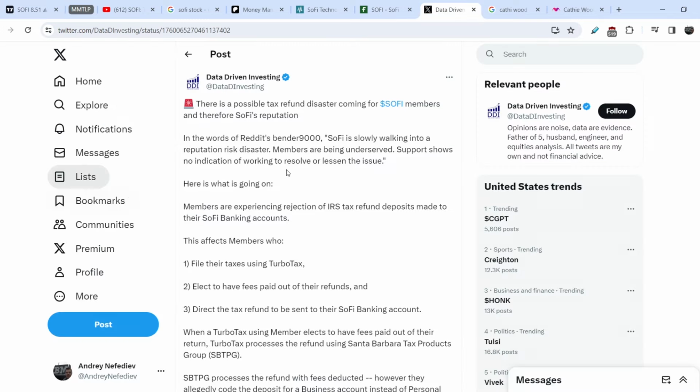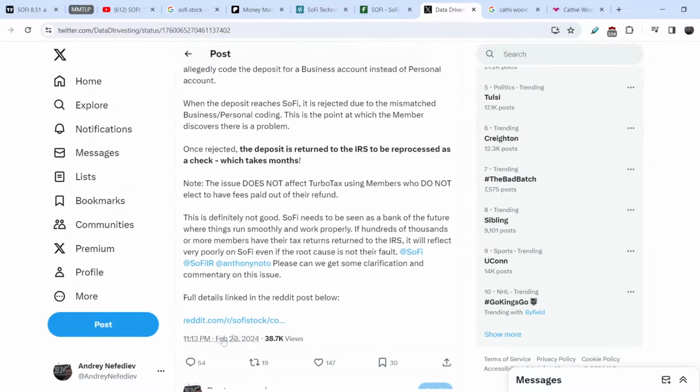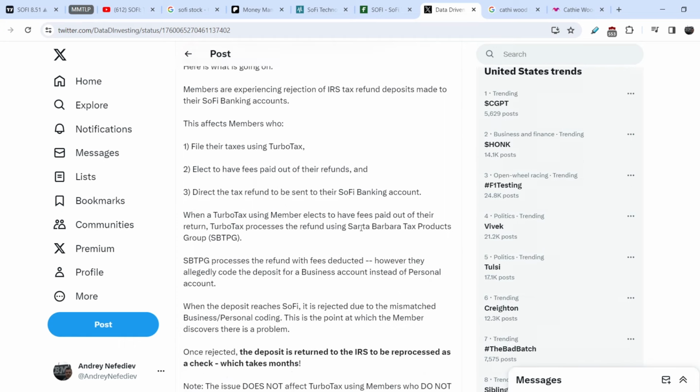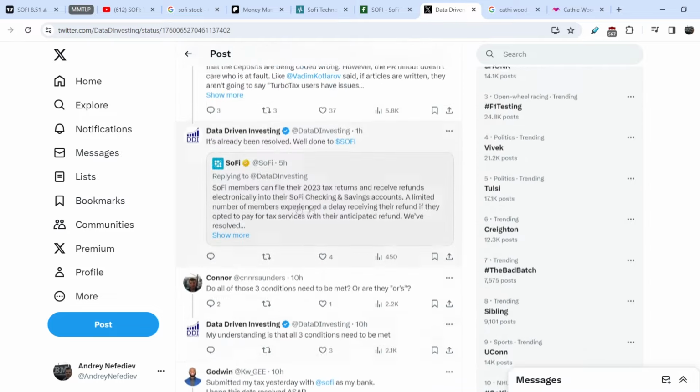Guys, take a look right here. We are on the Data-Driven Investing official Twitter account, and here was a problem that was disclosed by this tweet just yesterday. And it is the problem of a possible tax refund disaster for SOFI. I don't want to dig deeper into this news. It was quite severe news, but let me show you what SOFI did.